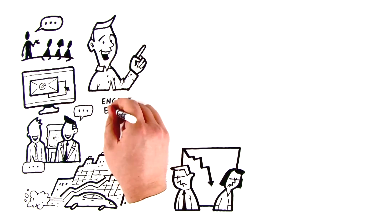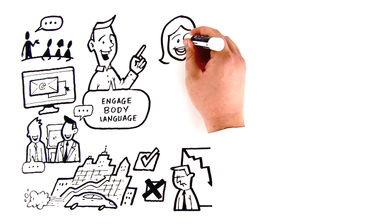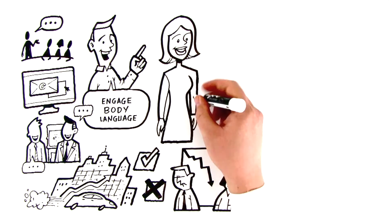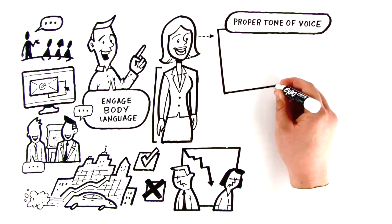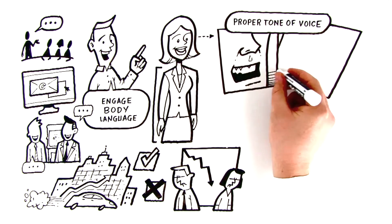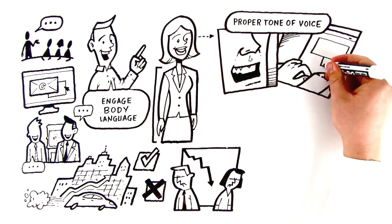1. Engage your body language. It passes your message faster and better than words alone. So stand up or sit up straight, smile, and make some eye contact. 2. Use the proper tone of voice. Whether you're chatting by the water cooler or over an internet chat system, make sure your tone is clear. That way your team won't misunderstand what you're saying.